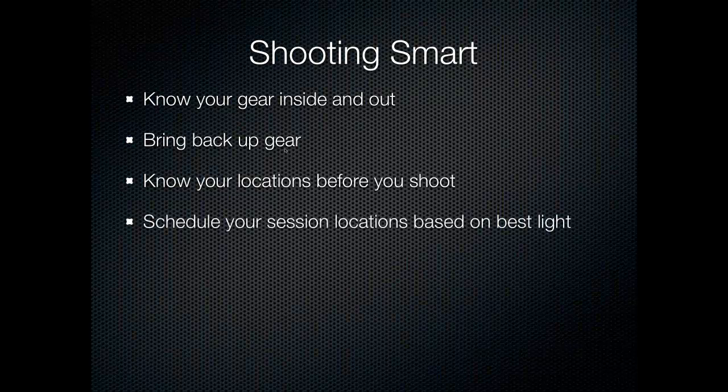Schedule your session locations based on the best light. So if you know that you want some great backlighting on the trees so they're all lit up nice and green or yellow depending on the time of the year, base that location, base that time for your session based on that light. When it comes to paying clients, I shoot 90% for the client and 10% for myself.